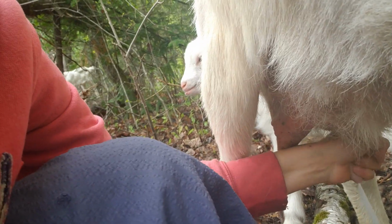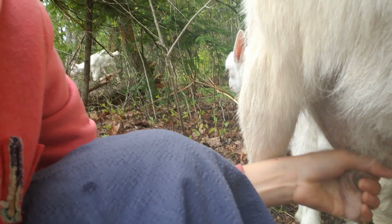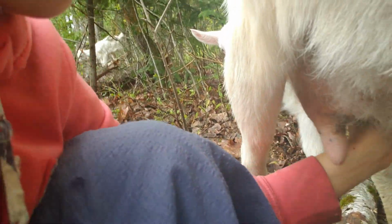We're just milking it onto the ground because it's still colostrum, and we don't like the taste of colostrum. Mom says it's really good for us, but we don't really like it, so.